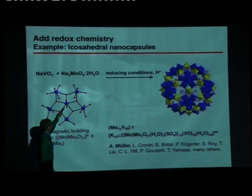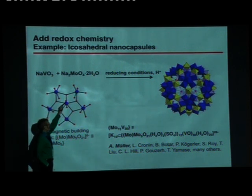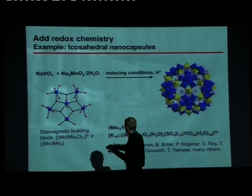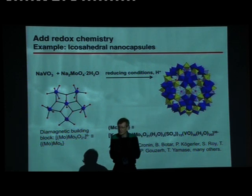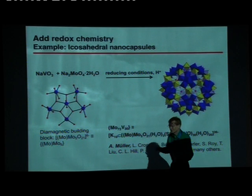It's got a metal oxo in the middle, but trans to the oxo is not another oxo. It's usually an aqua. So this bond is short and strong, and that one's long and weak. So what that does is it pulls the central metal out. But what that does is it makes this 6-atom unit bent. It's a little bit of an eggshell. And when you put the bits of eggshell together, you get an egg. At least the whole eggshell.